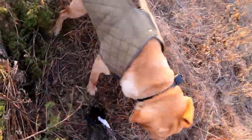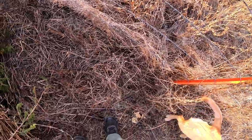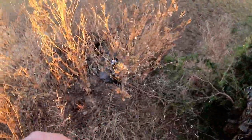I was scared about this fence when I found out where we were going to be sitting in the field. But that bird right there about smoked me. That was close. That was close.